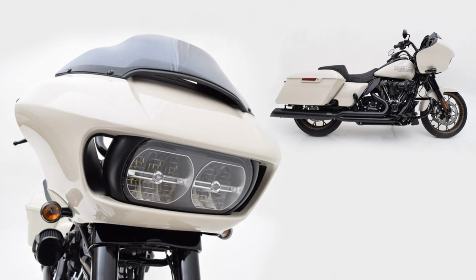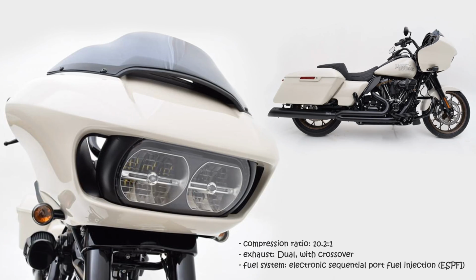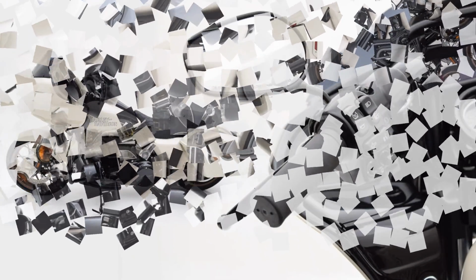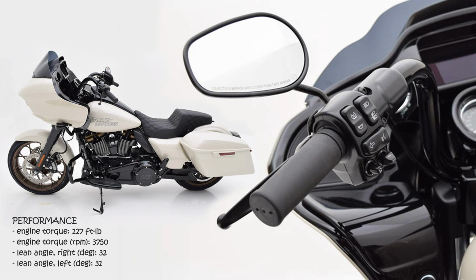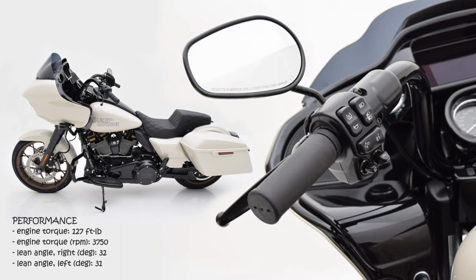Harley engineers have used premium paint materials to create unique colors to present a luxurious impression and an extraordinary difference. Available colors for the 2023 ROAD GLIDE ST model: vivid black and white sand pearl.